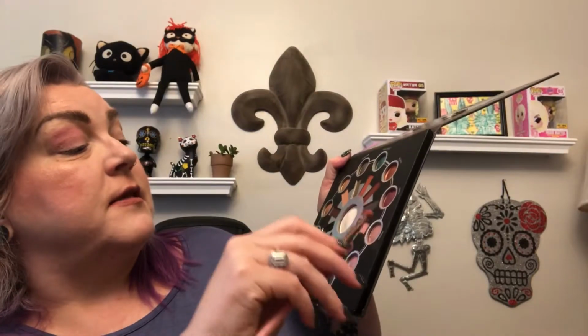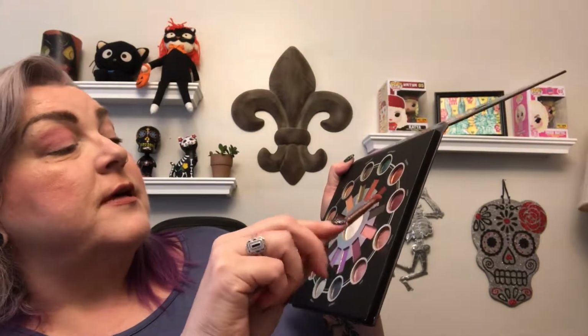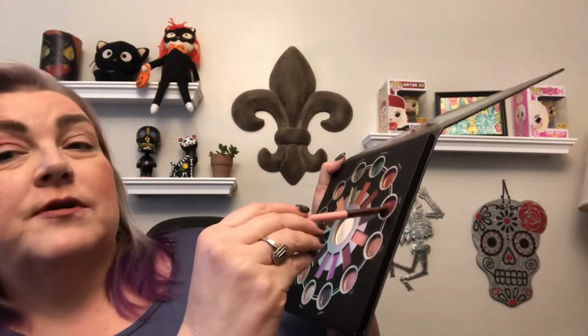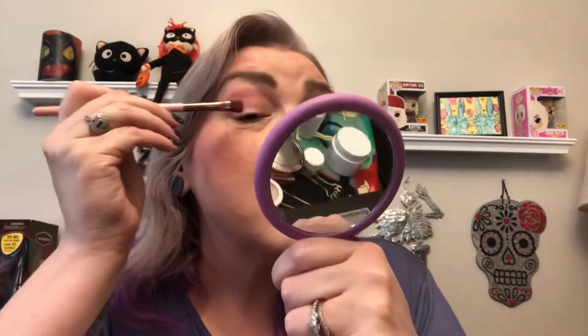Let's see, that was off the Virgo. And then the next color I'm going to go in with is Libra, and it is a shimmer. And since I put that in the crease, I'm going to go on the outside edge with the Libra color, because this is a Zodiac palette. And that's looking really pretty.